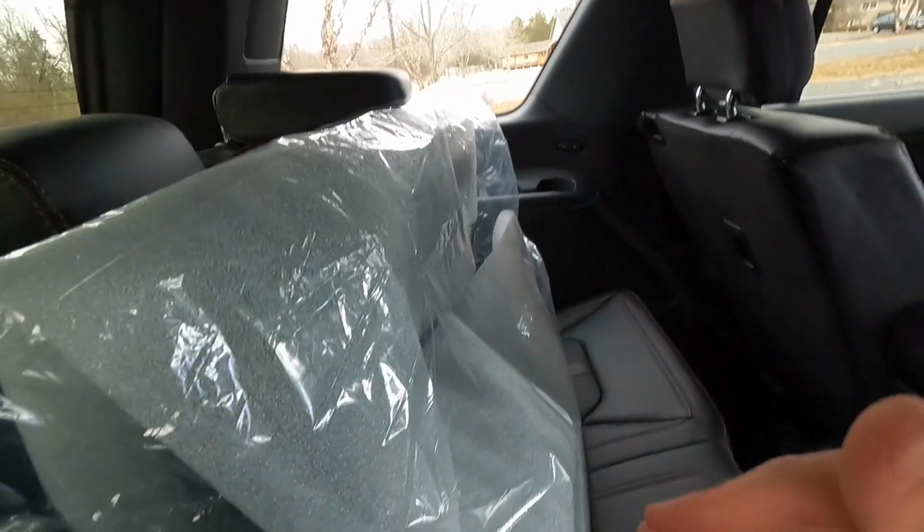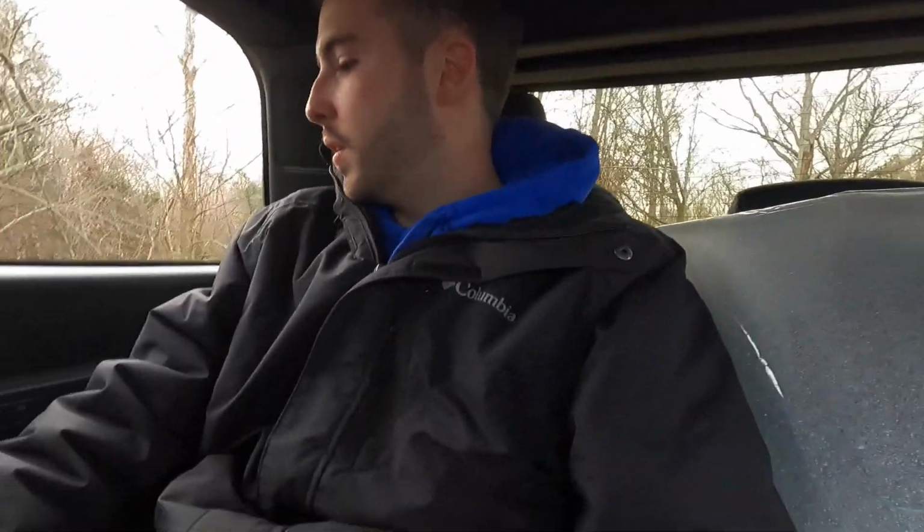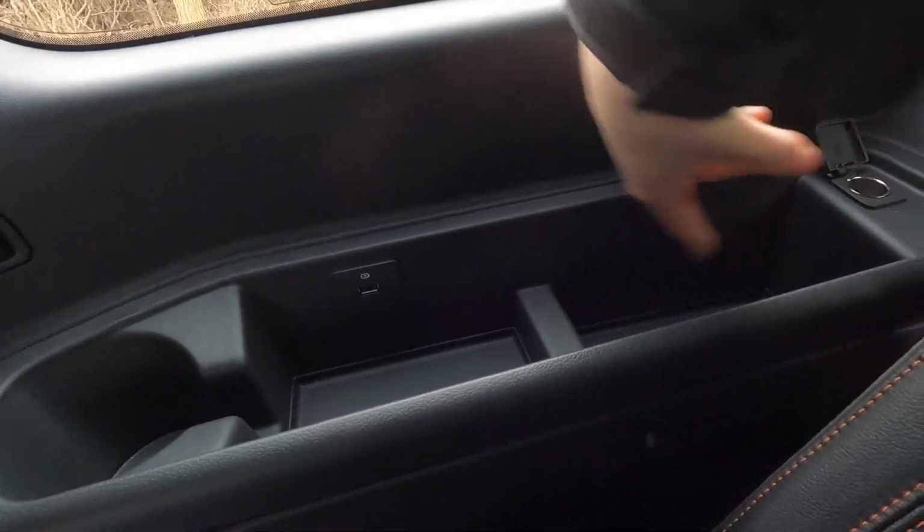This is like a 60-40 setup, so these seats are connected. On this passenger side, I am not connected. So again, 60-40 for me here on this side. Very good amount of storage space. I mean, tons of storage space.